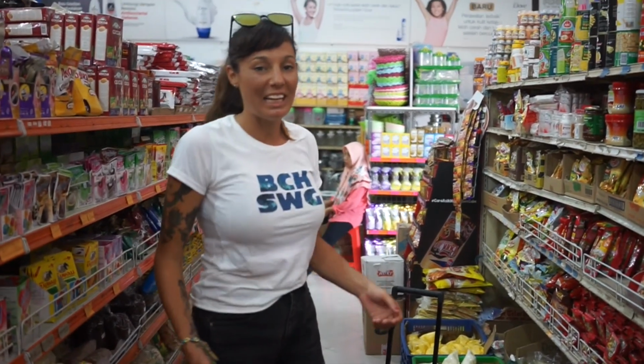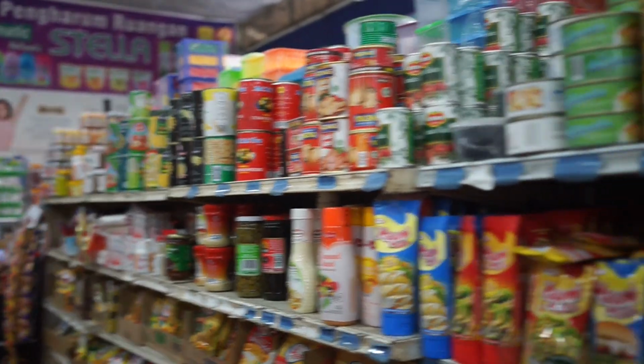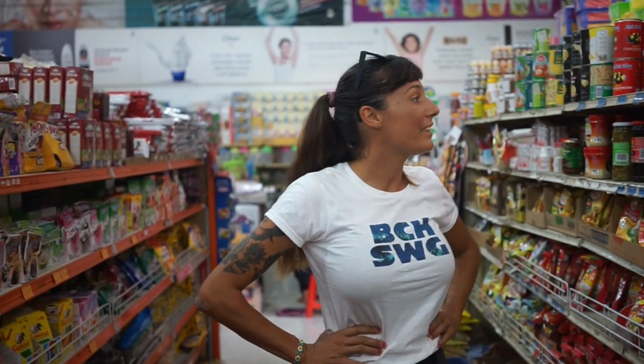Yeah. So we're trying to provision. We've driven an hour to get to this supermarket because it's the bazaar supermarket, the big one. And this is the canned food section. This little section right here. It's not very good for sailors. We eat a lot of canned chickpeas, tomatoes, lentils, that sort of thing, and there's none of that here.